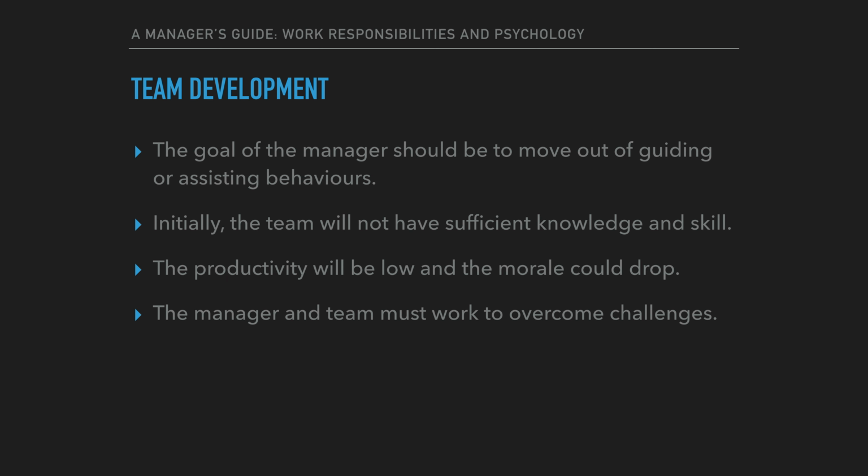As the team develops, it should be the goal of the manager to transition or move out of having to guide and to assist and doing all these things on behalf of the team, and then to allow the team to take over. Even with both assistance and guidance from the manager, the team will not function effectively at the beginning. Though they may have experience from past projects with others, and though they may have professional specialist skills, in terms of being able to collaborate with one another on this newly formed team, they will not have sufficient knowledge and skill relating to the new team. As such, their productivity will be impacted and it will be low.